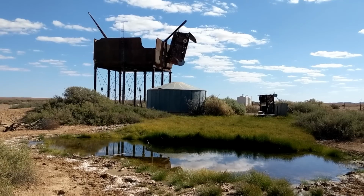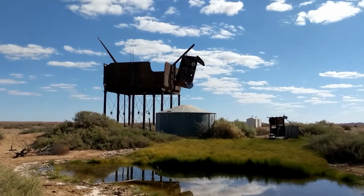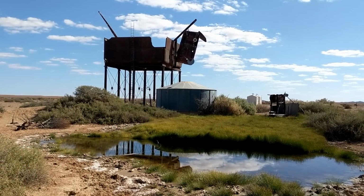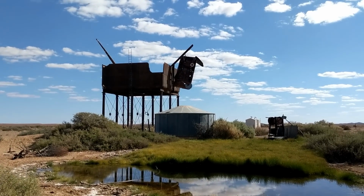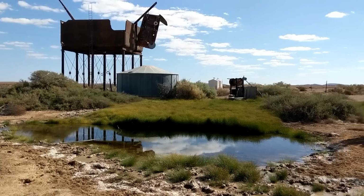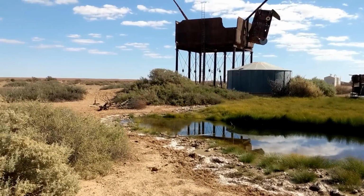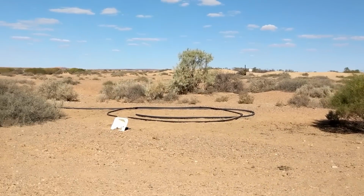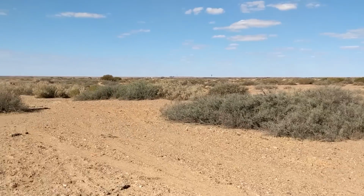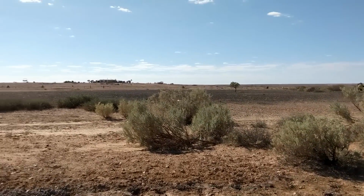So we're just on the Oodnadatta, just looking at this dog. It's a mechanical dog that's got a car as its head, I believe. It's an old water tower with a car for a head. Fascinating little pond. Must be a well or something, because otherwise there is not a lot, bar a sink, out there. Not a lot at all.